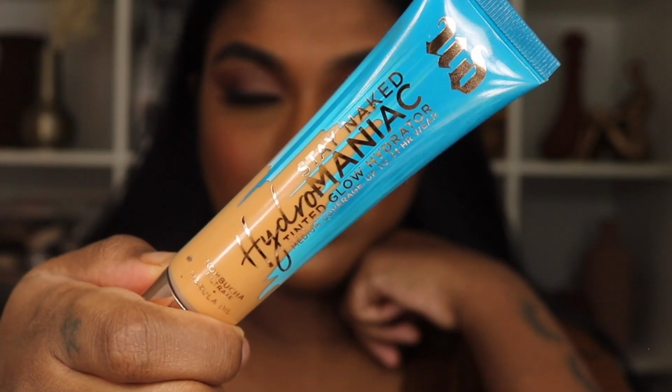So yeah, I have the shades 6, 7. Oh, I lied. I have the shades 60, 70, 80, and 81. Straight off the bat, when I look at these shades, I'm pretty sure 80 is going to be my shade, maybe even 70 because it's my winter shade. But let's just watch all of them and see, just so you guys can get an idea of how the shades look as well. So I know 1000% 60 is not going to be my shade.